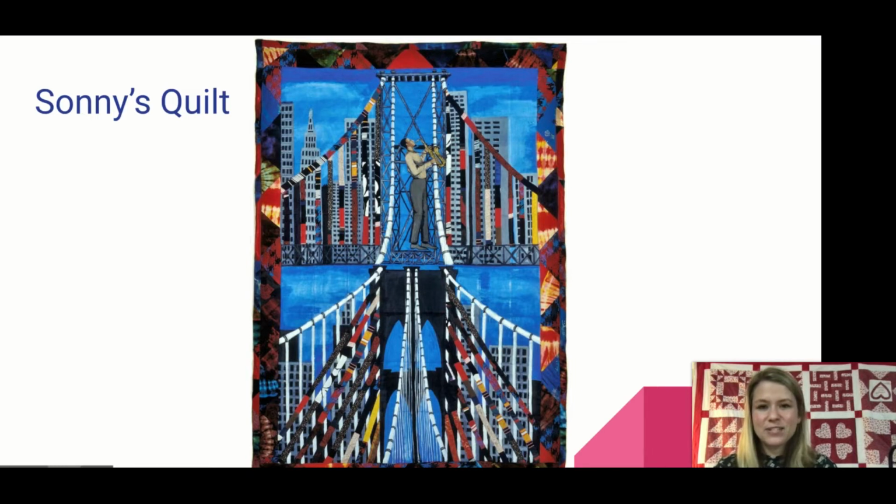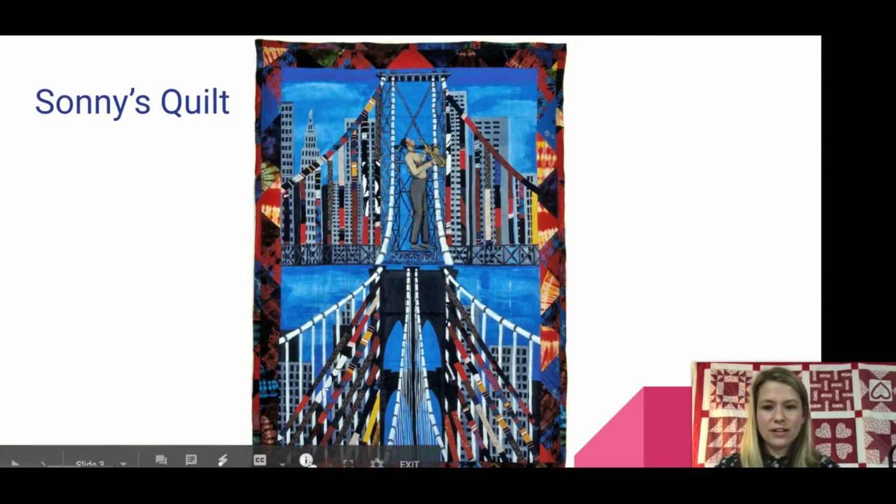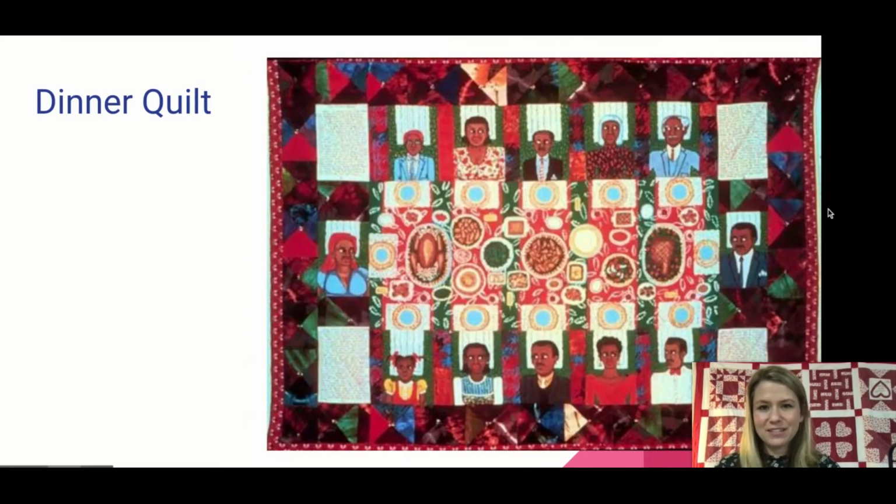Here's one example. This is called Sonny's quilt. Her friend Sonny was a famous jazz musician, and he would look for private places to practice his horn, so he wouldn't be bothering people. He'd get some privacy. And his favorite place to practice was at the top of a bridge on a walkway in New York. So she created this quilt to show his story. And so it looks kind of like a painting, but this is really all pieces of fabric. Notice the border around there with different triangle shapes and patterns. You'll see borders in all of her quilts.